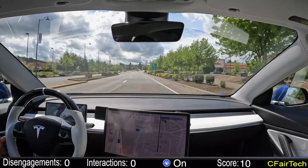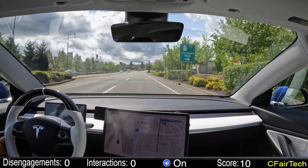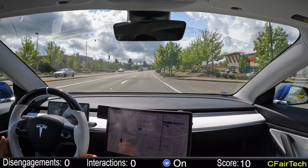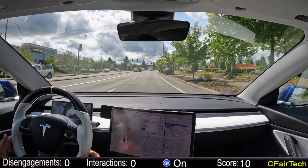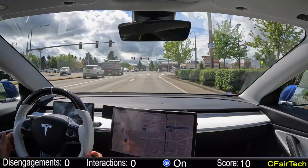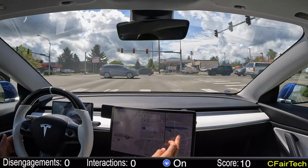And so this is good. As soon as we get to this light right here, it should turn right into there. Let's hope we don't bounce all over the curb. And then it should be great. So I'm looking forward to this. This is going to be awesome. This is going to be a perfect 10 drive. Come on. I know we got this.